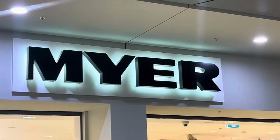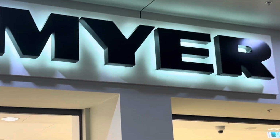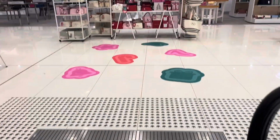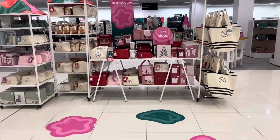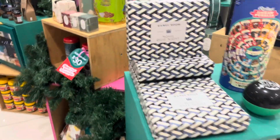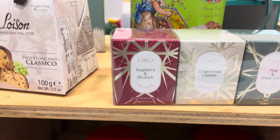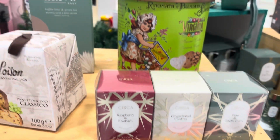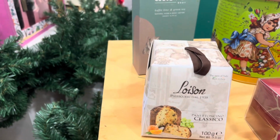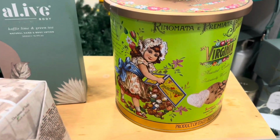Right, yeah, so let's walk into Myer and see what they've got in the way of food hamper packs. Hopefully some good ones with jam. Let's go. So here's some hampers. Really not the ones that I'm after. Cookies. Sweet. Isn't that cute?